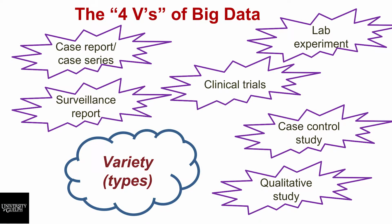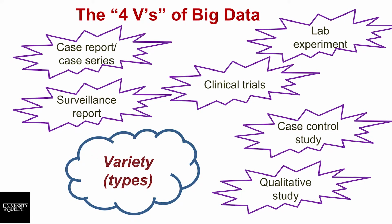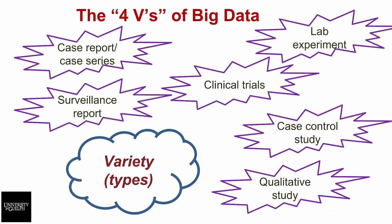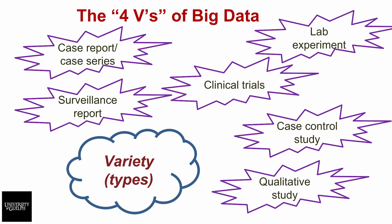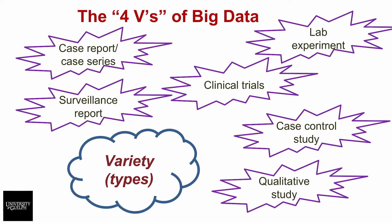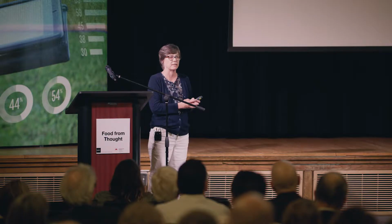When we talk about variety, there's just an astounding number of different types of ways we can do research. And this spans from things like case reports, where we identify maybe an unusual type of disease, through to laboratory experiments where we come up with ideas and try to prove them as a proof of concept, right up to clinical trials where we test these ideas in real-world situations, and everything in between. So there's an incredible variety of data in the scientific literature.